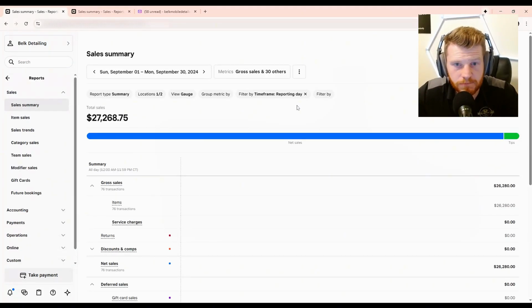All right, well, I told you guys I would share a little bit about our P&L. I wanted to share September of 2024 to September of 2025. Keep in mind that this is actually not our legit technical P&L. This is our sales report from Square. This is just what I'm going to show you guys.